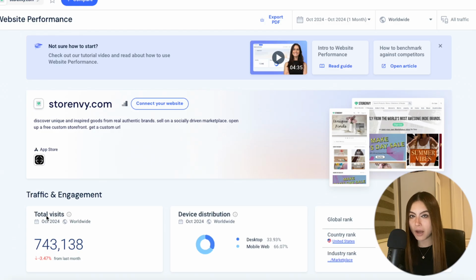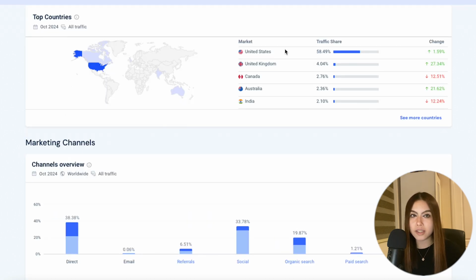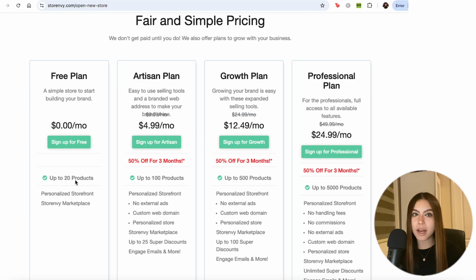Now, traffic-wise, they get about 750,000 visitors per month. Not the strongest on this list, but not completely negligible, especially when you consider that there's only 8,000 or so sellers in the marketplace. A good portion of visitors are from the United States, and over a third are direct visitors as well, so pretty solid brand recognition. To start out, they do offer a free plan where you can set up a store with up to 20 products, which admittedly is not fantastic. They go all the way up to a professional plan where you can max out at 5,000 products. I think when I have more time, I will have a go at this website someday because the competition's just very low.